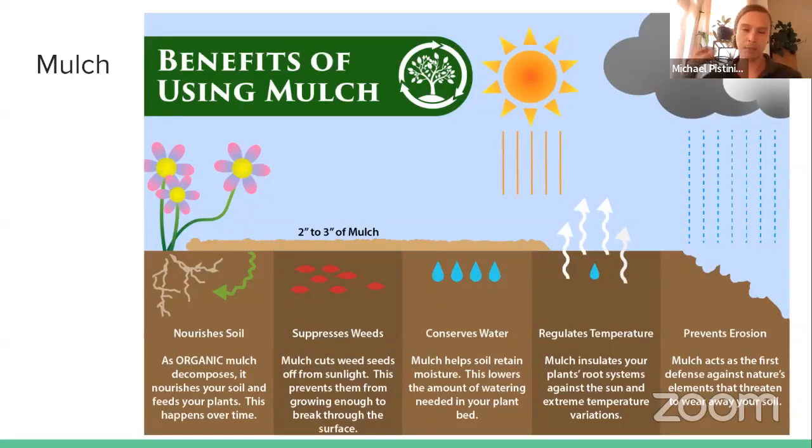If you think about a drop of water falling from the sky, it can fall pretty fast. And if it hits a wood chip of mulch, it's not going to displace a lot of the aggregates of the soil. But if you allow rain to hit just bare soil, I'm sure all of us have noticed how that soil just sort of washes away. So mulch helps prevent erosion, helps keep everything in place and protects our soil from the elements.